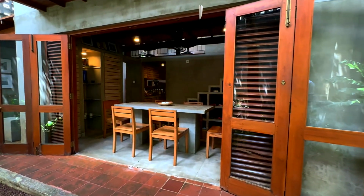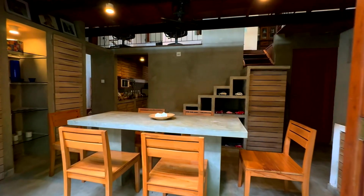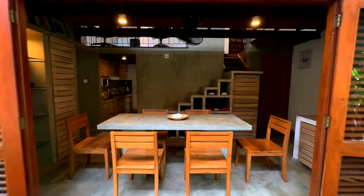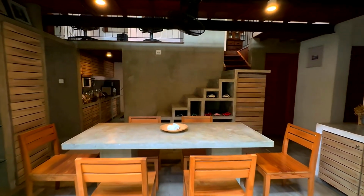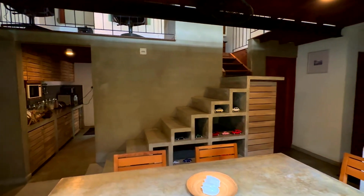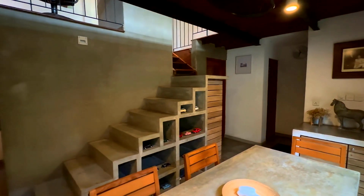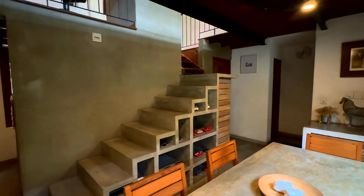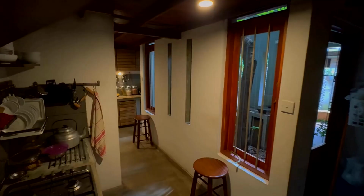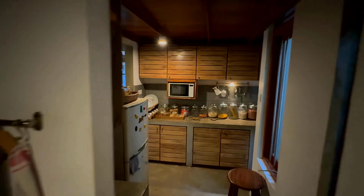The dining table is a mixture of cement table and timber chairs, and you can see the staircase which is out of ferro cement cupboards which double up as storage in the ground floor, and the kitchen and pantry is directly on the other side of the staircase. You can see the glimpses of the timber deck with coconut rafters supported by steel beams. This house is a completely load-bearing wall house with only 4 columns for the water tank.